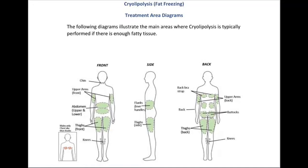So where can cryolipolysis be performed? This diagram, you can see all the areas that you could place this handle to be frozen. You can see on the diagram that it's the abdominal fat, love handles, upper arms, inner thighs, under your chin, below the bottom, the bra fat, and back fat.